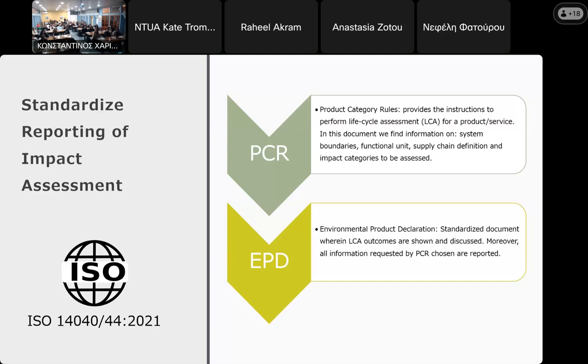For instance, in the building sector, there are more or less 70 PCRs about different materials, different applications, and so on. The next step is to create the EPD, the Environmental Product Declaration, wherein it's mandatory to report the PCR code. PCR is something like a PDF document that describes system boundaries and so on. EPD is a standardized document wherein life cycle assessment outcomes are shown and discussed using the PCR as reference. Moreover, all information requested by the chosen PCR is reported. In this case, you can compare the life cycle assessment outcomes of different EPDs that use the same PCR code.